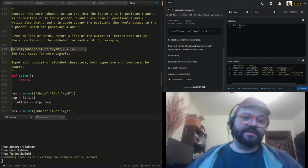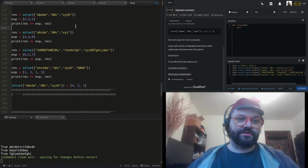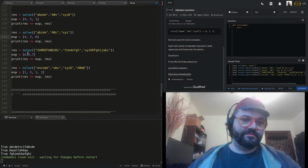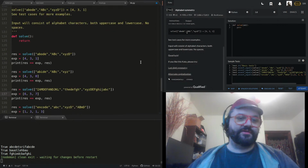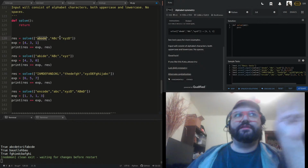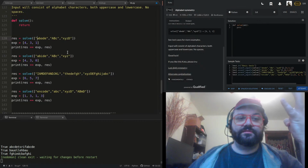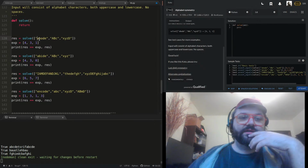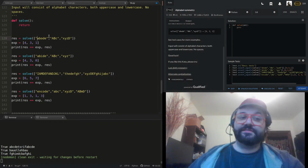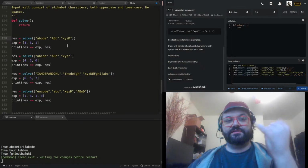So basically here's another test. And this might actually be about ABC, XY. Yeah, actually this is our first test right here. Same diff. I gotta format these. Okay. So I think what it's saying is that abode has 3 letters in the word that occupy the same position in the alphabet. Did I say 3? I meant to say 4. So A, B, E. Oh, D and E, right. So A, B, D, and E, so 4. ABC has 3. XYZD has 1.